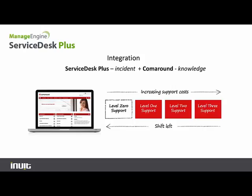So together with one of our partners, we have built an integration between Service Desk Plus and ComAround. Why we did this is pretty simple. We want to increase the user experience and come closer to level zero support. There are a few aspects of this integration, and we are very much aware that people are using Service Desk in different ways. Therefore, we have made this integration available in different sections of the product, and it can be used in different scenarios.